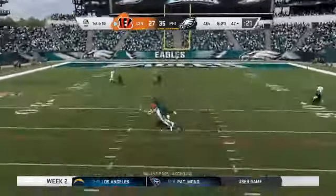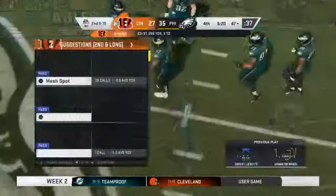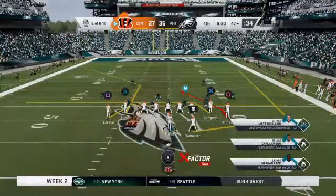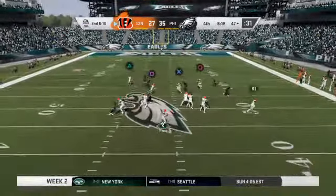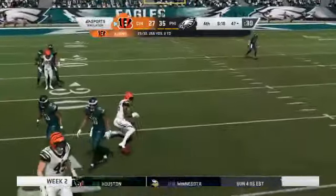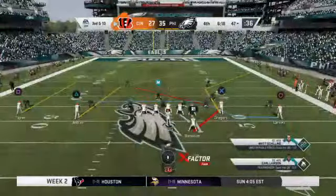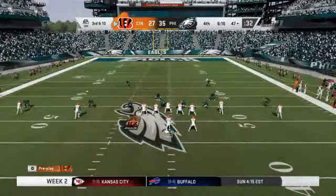Looking to throw. Hand. And that is incomplete. He couldn't hold on through the contact. Brings up 2nd down. So now 2nd and 10 after the incompletion on 1st down. To throw again. Hand. And that's going to be incomplete. A lot of contact, no call, and it's 3rd down. Big play coming up. Here's 3rd and 10. I would expect to see some pressure here.